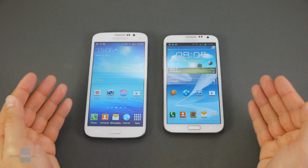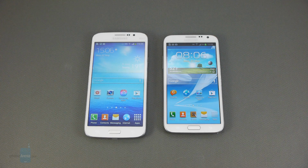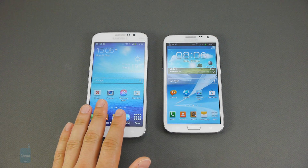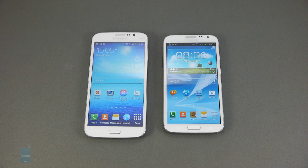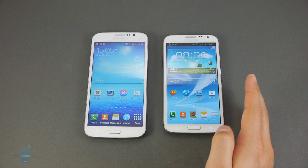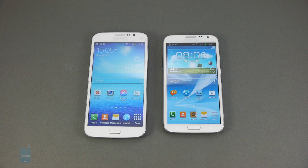However, if you put the specs sheets of these two smartphones side by side, it becomes clear that the Galaxy Mega 5.8 is a mid-range device while the Note 2 is more of a high-end smartphone. Does that mean that the Galaxy Note 2 delivers a better user experience in real life? Well, that's what we are here to find out.